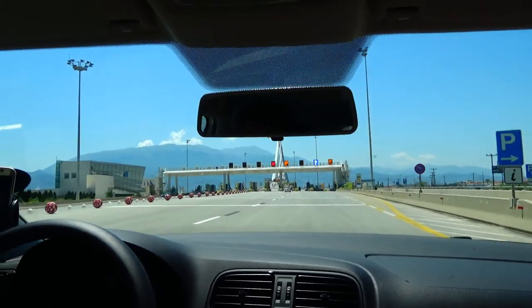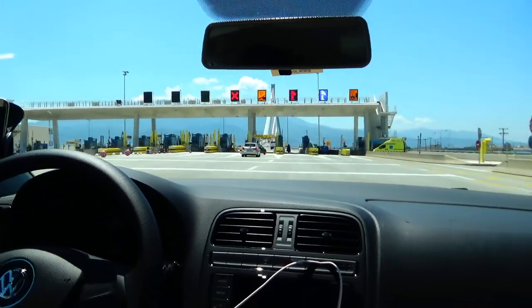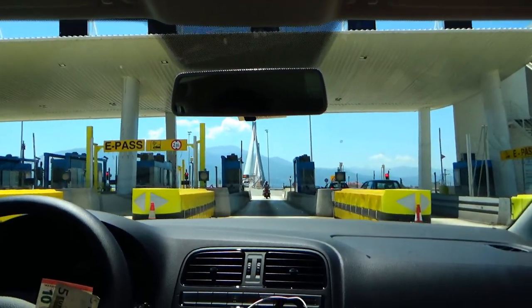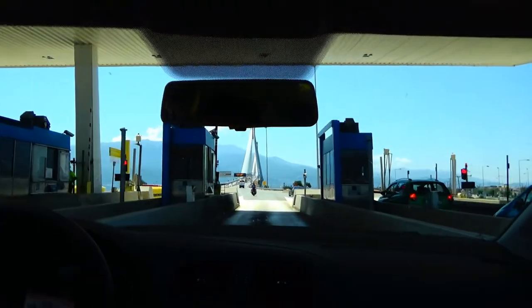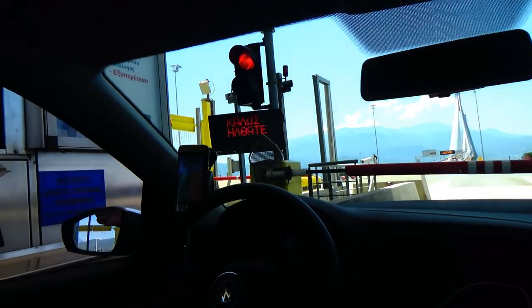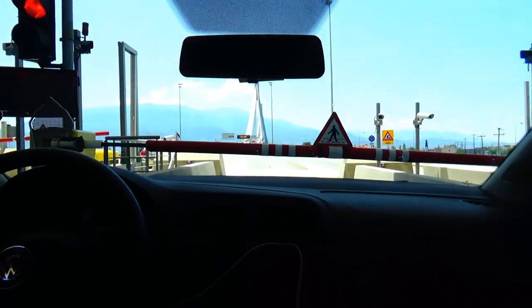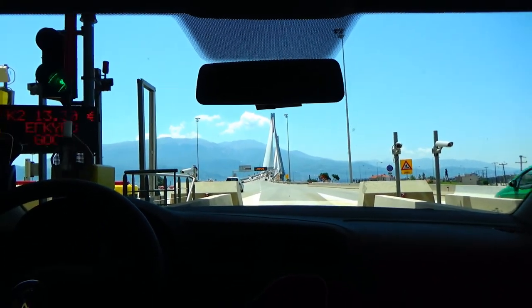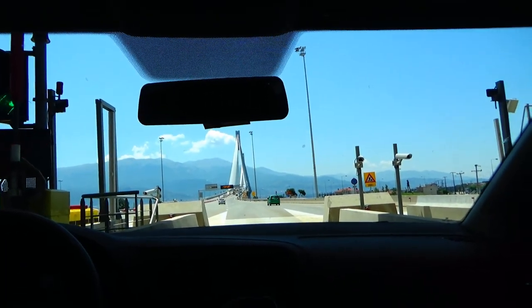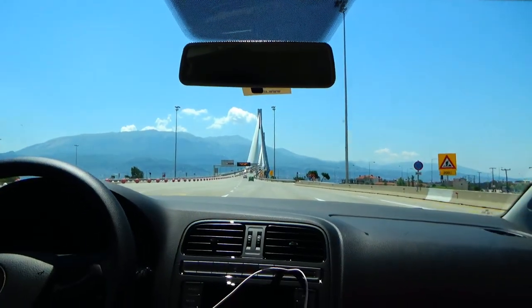Oh, that's pretty cool. Look, instead of cones, they put buoys. It's pretty cool. Okay guys, we're gonna go through now. We just had to pay. You can see here, we had to pay someone. And then they open the toll booth gate. Yay, let's go. Yay, we can go across the Pacha Bridge.